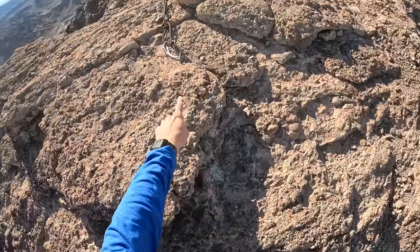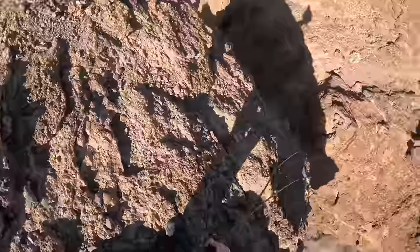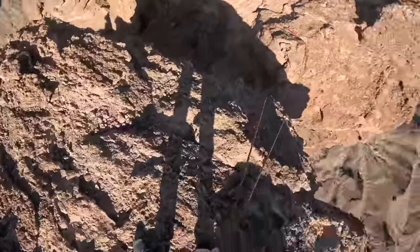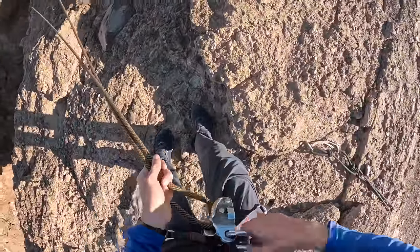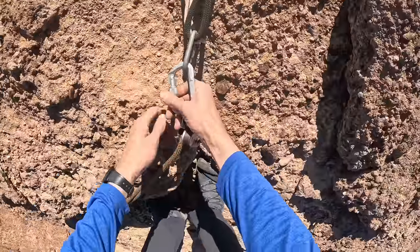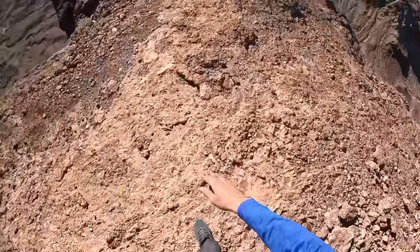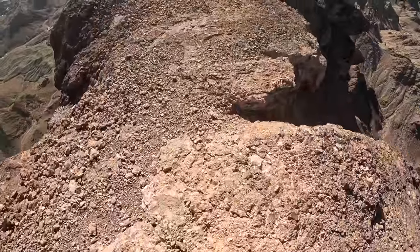So there are, as I expected, anchors up here. And so what I'm going to do, well, I need to go explore. I need the rope for over here, so let me unclip here. Let me tie the rope off, or anchor the rope off, and let me poke around a little bit, because I do need the rope for this rappel that's right here.